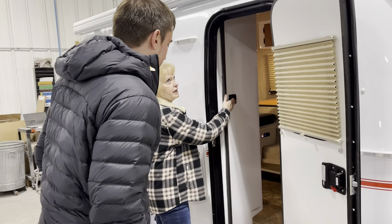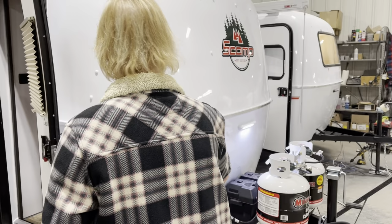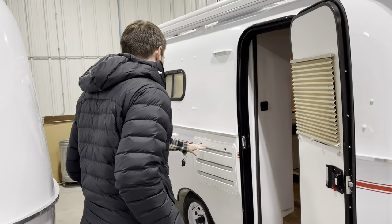This here is your lights. So this is your porch light, and this is the light over here, out front. That's cool. This is the vent for your refrigerator. This pulls air in, pushes it out up there.